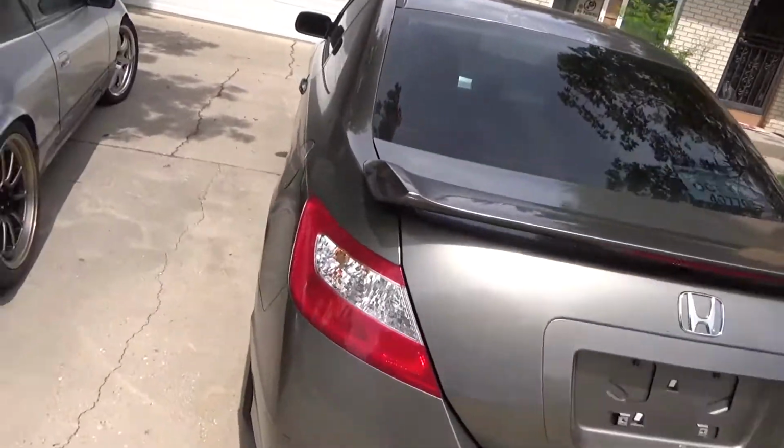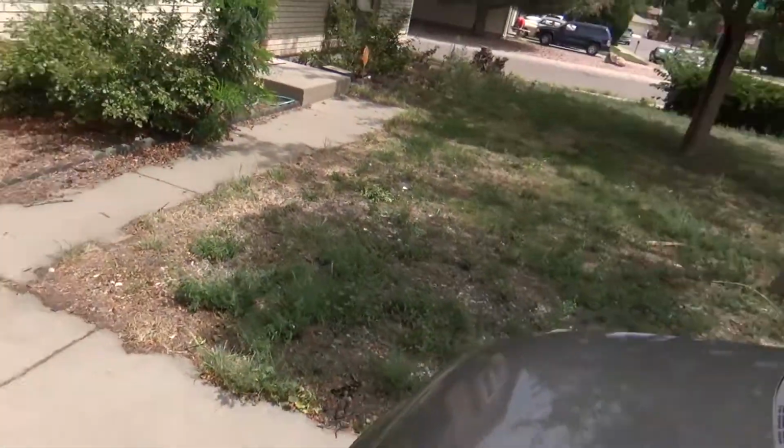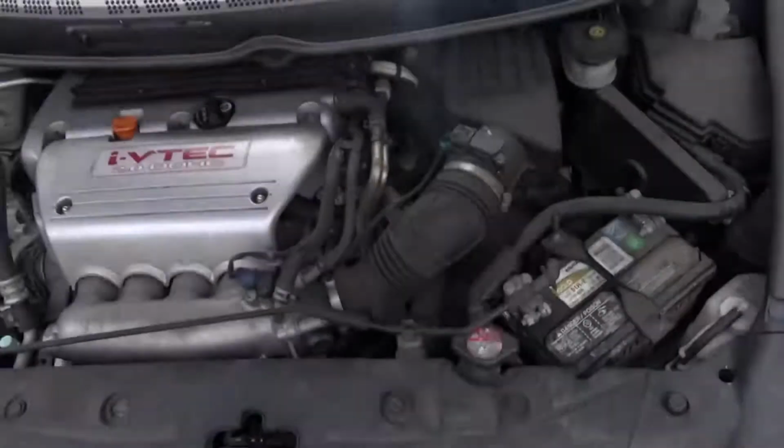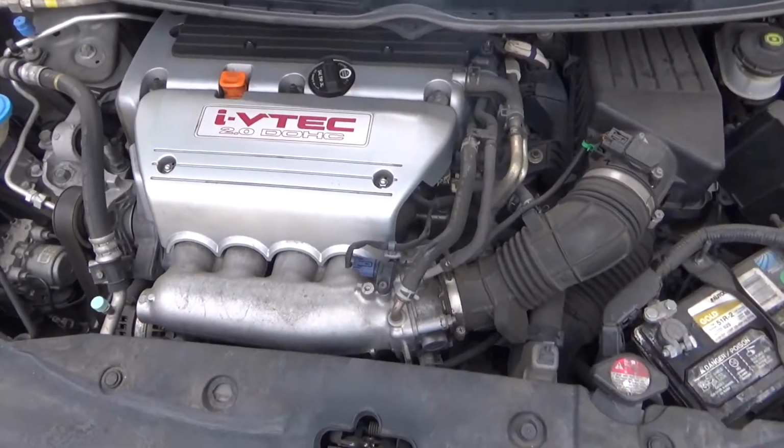It's not too bad. I was looking for a sedan, you know, more room, 4 doors, but this one popped up for sale. I got it for $6,800. Pretty cheap. I just needed a daily. The Subaru was dying, so that one over there got a rod knock. Basically, it still drives, but you know, sketchy.